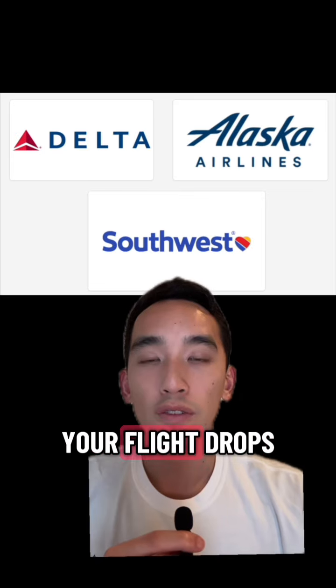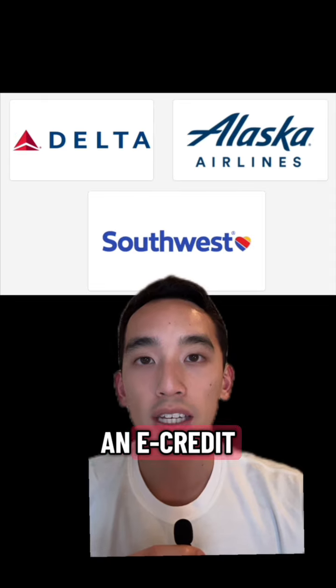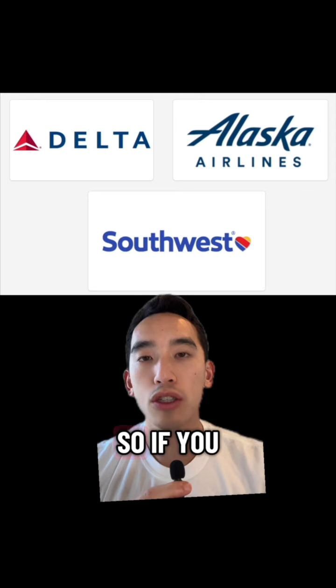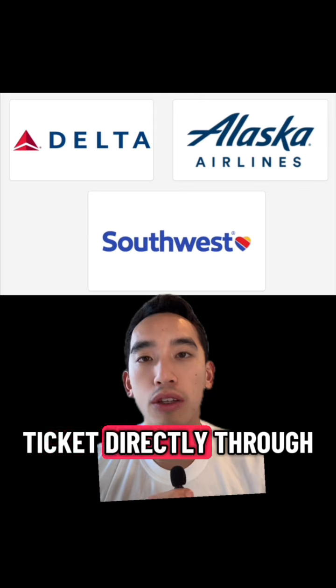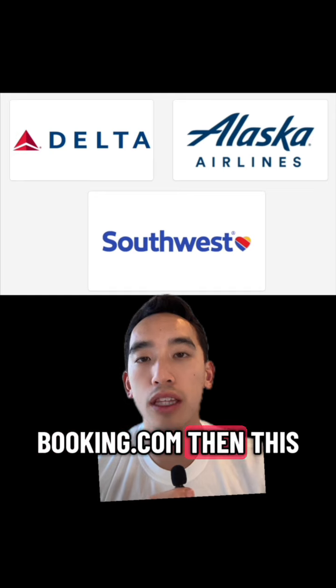If the price of your flight drops after you buy it, then you can actually get refunded the difference as an e-credit. For this to work, you need to buy a main cabin ticket or above. So if you buy a basic economy ticket, this won't work. Also, you need to make sure that you buy your ticket directly through the airline. If you buy it through a third party like booking.com, then this won't work.